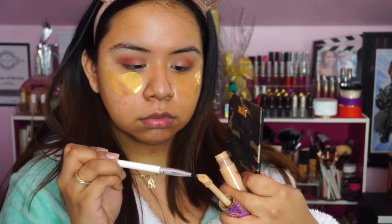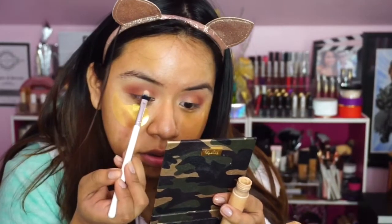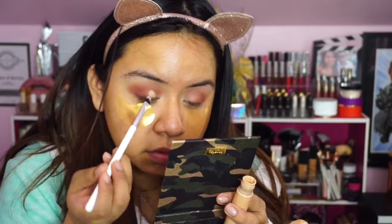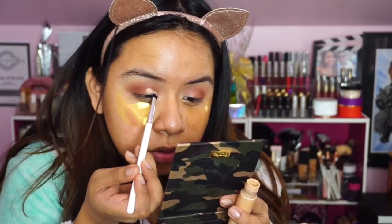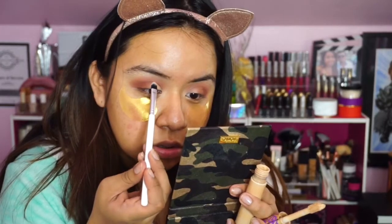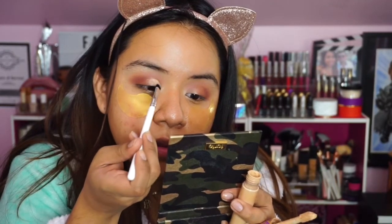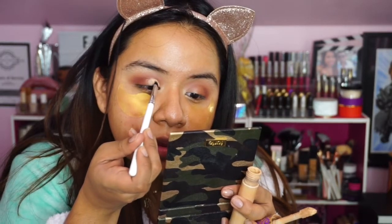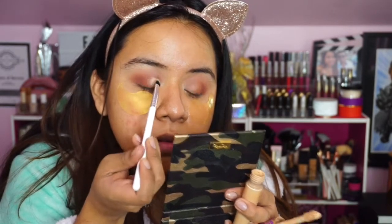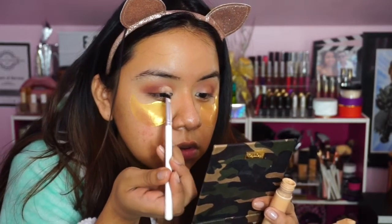Then once you've reached the maximum intensity that you want, you can go ahead and use a flat shader brush to cut the crease with the concealer. Now, I feel like this brush is sent from God. It's actually one of the ColourPop ones. I think it's their small shader brush, and it's so good for cutting the crease. It made it very seamless, and it picked up quite a bit of product so that I didn't have to add more later on.